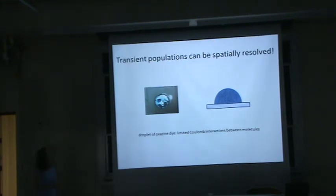get the show on the road is the following. We wanted to prove that we could use the amplitude of our signal and the time constant of the decay of our signal as a sort of contrast agent. Can we get spatially resolved measurements that are telling us something about the photophysics in these materials?